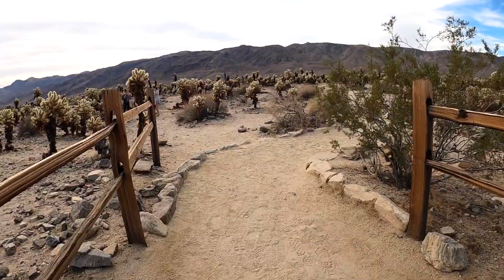Main stop today here at Joshua Tree is at the Cholla Cactus Garden. This popped out of nowhere. We knew we were going to drive up to it, but we didn't quite understand how overwhelming it would be. These are so cool. If the Joshua trees are out of a Dr. Seuss book, these are right next to it. There's a walk that you can do that takes you through the cactuses. That's where we're going to start for today.